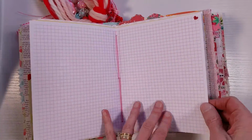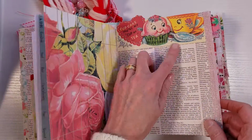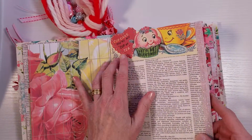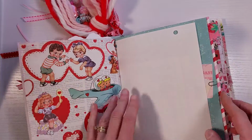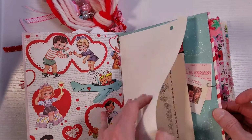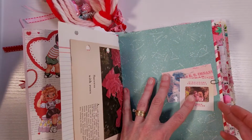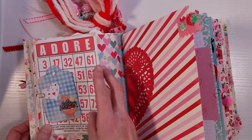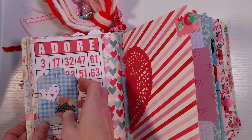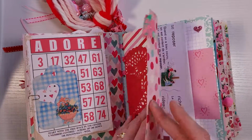And there's lots of writing paper. Here's some more of one of the little Valentines that are so cute. The vintage Valentines are just, they don't make them like they used to, do they? Some more scrap ephemera. You can journal on the back. There's a tag you could add ribbon to and add whatever you would like on top.